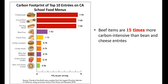The next figure compares the relative carbon footprint per serving of the top 10 entrees I showed earlier. Beef entrees by far carry the largest carbon footprint, and they're also among the most frequently offered menu items. Beef items are typically 15 times more carbon intensive than the bean and cheese entrees.